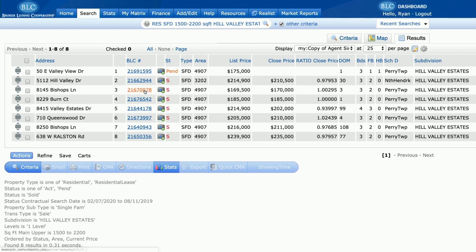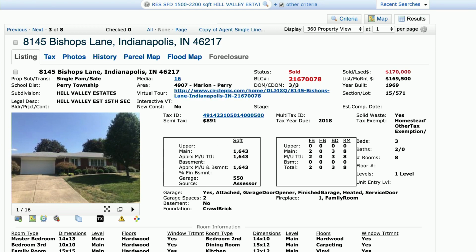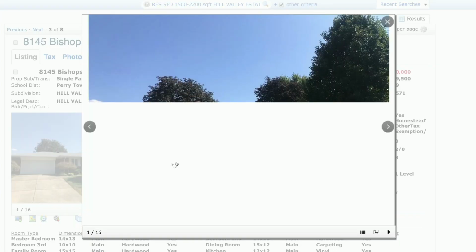Let's start low and we'll work our way up. We'll click on this home. It's a few hundred square foot smaller than hers. It was only on the market one day, and was built a year after this lady's home was built. She was built in 1968.